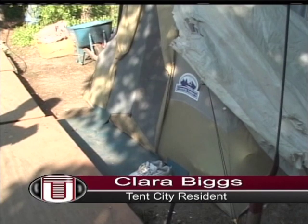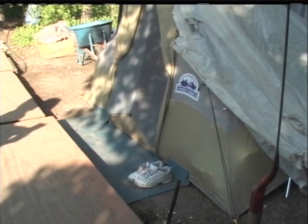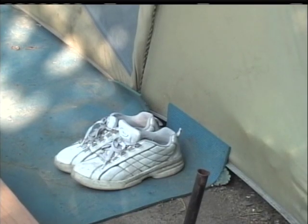It's more danger in a shelter. I've been in a shelter before, and I had stuff stolen from me, and I was beat up in a shelter, and none of that's happened to me here in a year I've been here.